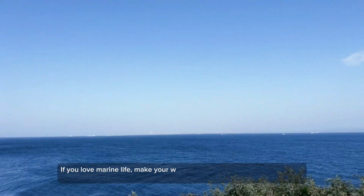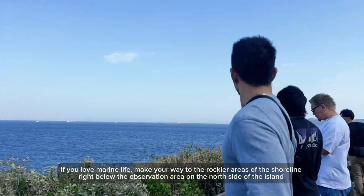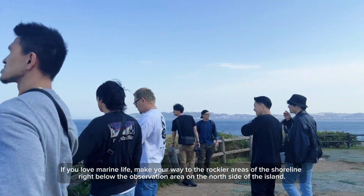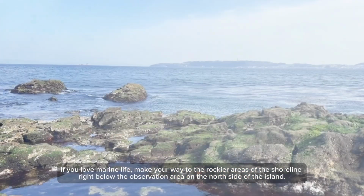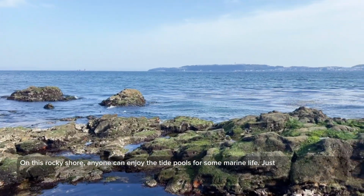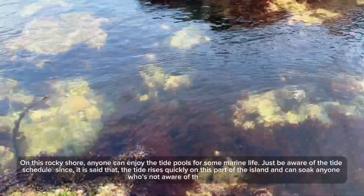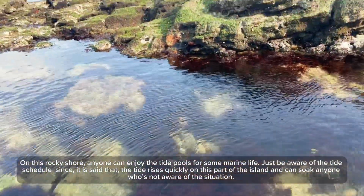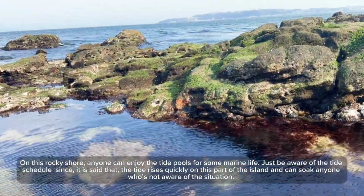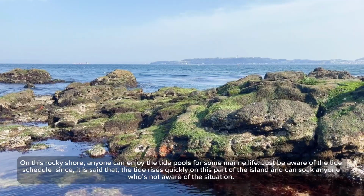And if you love marine life, make your way to the rockier areas of the shoreline, right below the observation area on the north side of the island. On this rocky shore, anyone can enjoy the tide pools for some marine life. Just be aware of the tide schedule, since it is said that the tide rises quickly on this part of the island and can soak anyone who's not aware of the situation.